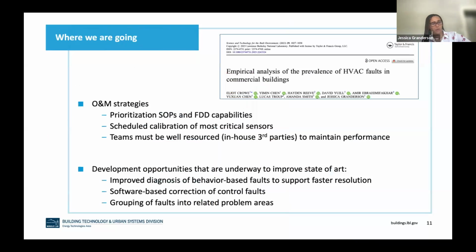Now, I'm giving you, just to seed the conversation today, a couple of highlights from this work. This is a very rich body of work. So anyone who wants to really dig deeper and get into all the details, I show on this slide the publication title. This is in Science and Technology for the Built Environment. I want to conclude with a couple summarizing thoughts on what this says about where we're going. First, with regard to O&M strategies.